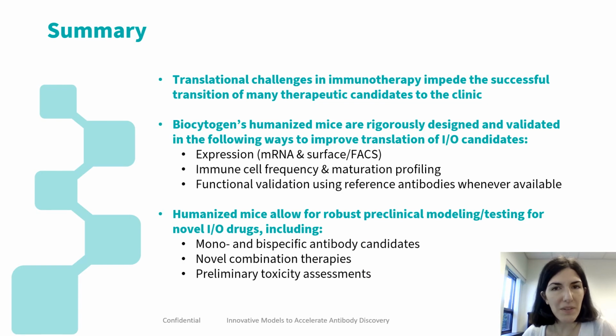To summarize this part of the talk, I hope you can appreciate the translational challenges in discovering new immunotherapies and how our multiple strains of humanized mice can help to improve translation of future drug candidates for immuno-oncology. We validate the expression of humanized proteins, immune cell frequency and maturation, and do our best to perform functional validation using reference antibodies whenever available. Thus, our humanized mice allow for robust preclinical modeling and testing for novel immuno-oncology drugs, including mono and bispecific or multispecific antibody candidates, novel combination therapies, and preliminary toxicity assessments.